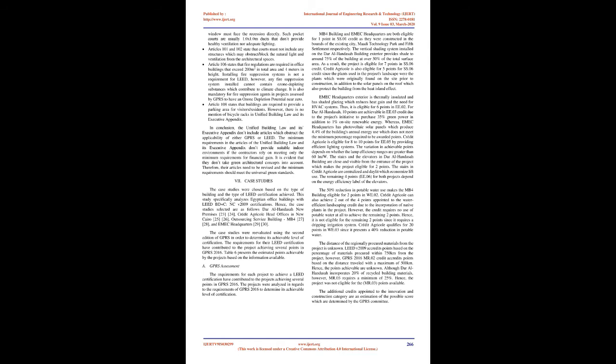Credit Agricole is also eligible for 5 points for SS.06 credit since the plants used in the project's landscape were the plants which were originally found on the site prior to construction, in addition to the solar panels on the roof which also protect the building from the heat island effect. EMEC Headquarters exterior is thermally insulated and has shaded glazing which reduces heat gain and the need for HVAC systems. Thus, it is eligible for 6 points in EE.02.